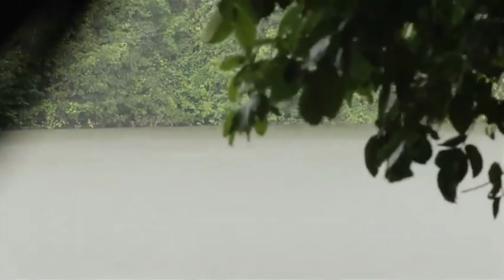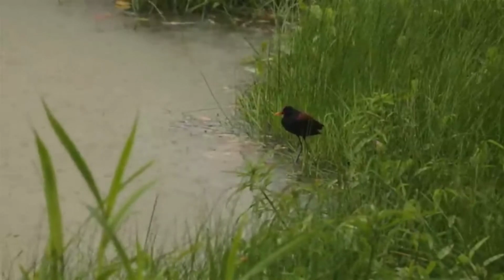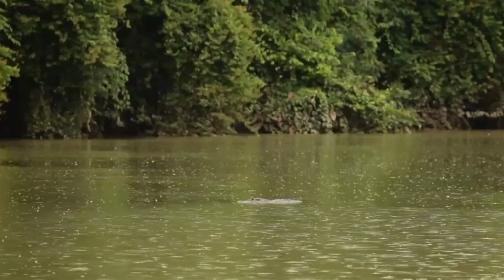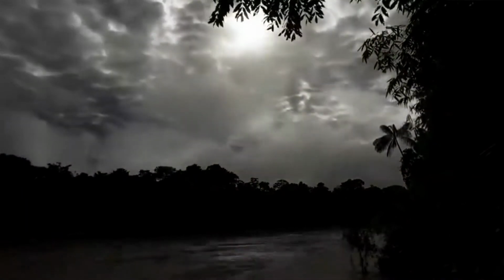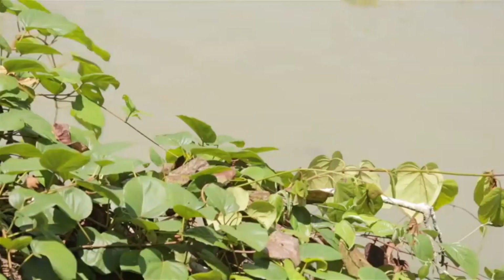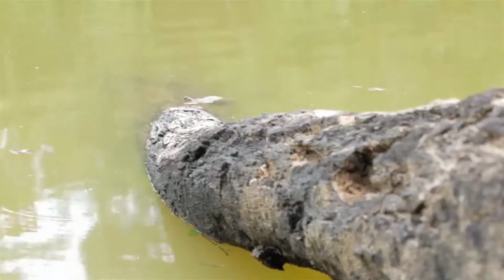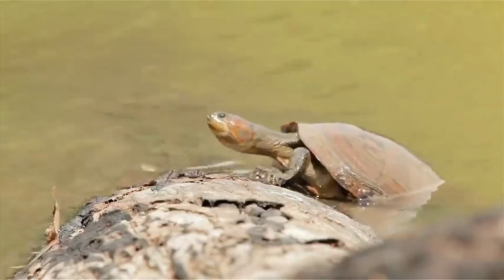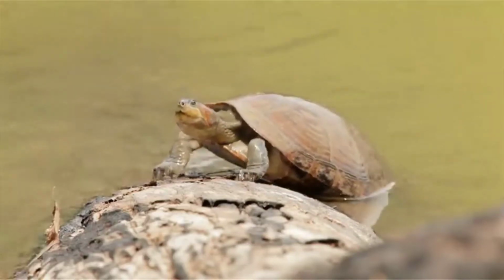For many animals, the daily downpours of the rainy season provide a welcome break from the stifling heat of the dry months. But for some, they pose peculiar problems. The water has risen, and the butterflies that once fed on the mud banks at the lake's edge must now look elsewhere for a meal. They may have to wait, but they know just the place to get it. Side-necked turtles, who currently have entirely different agendas.